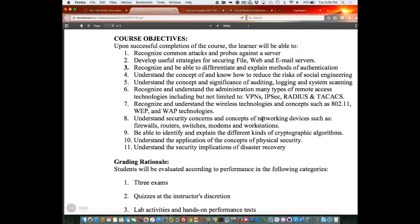Also understand the concept and significance of auditing, logging, and system scanning. An example I'll give you is that after hours, when people are all gone, a lot of times is when hacks happen. And if you do a daily or weekly log scan of your computers to see failed login attempts from after 5 p.m. to say 8 a.m. the next morning, you can be surprised what you'll find on a network. Just computers sitting there idly throughout the night.